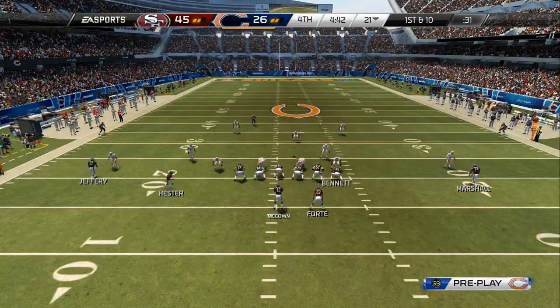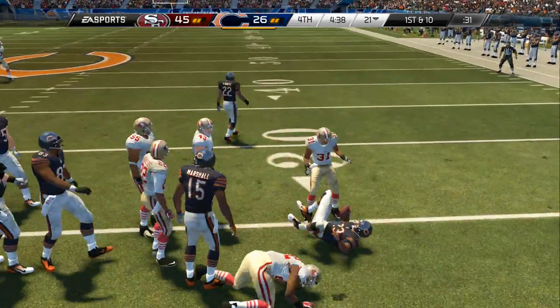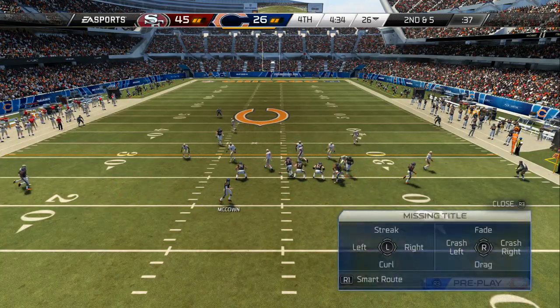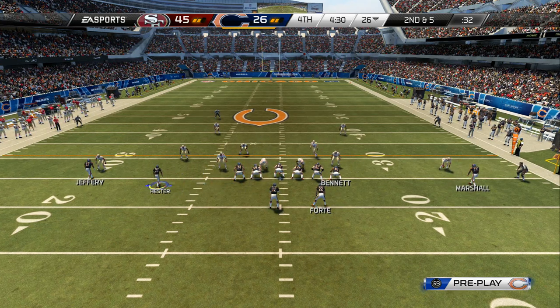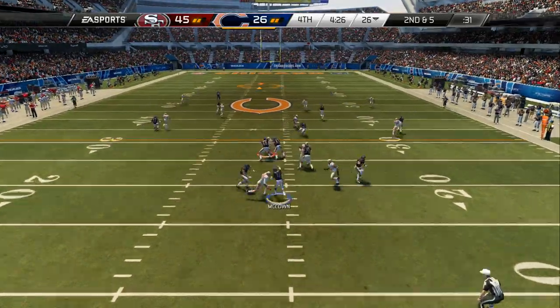Watch the blitz. Hester's in the slot. First and 10. Run. Hester's going to secure the hand. You are going to get into the defense. You basically said we're tougher than you are, and we're just going to come right at you.